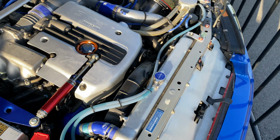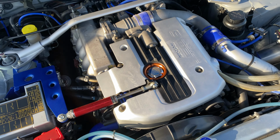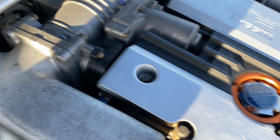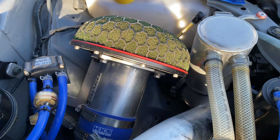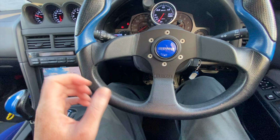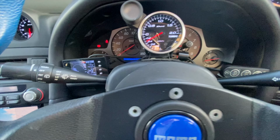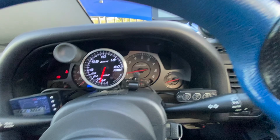And the engine fired right up, and there's no sounds. Everything sounds normal. Yeah, everything is idling fine. The turbo sounds really cool.